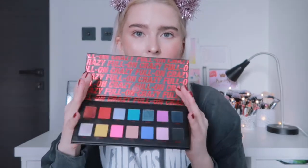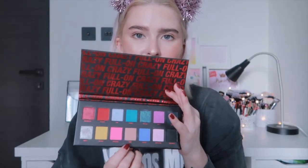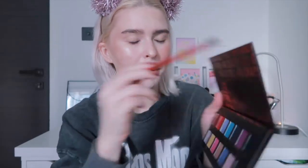Now first, before I use it, I want to use this shade here. It's called Thrill, and I'm using the BH Cosmetics brush. I'm using the big one, the fluffy one, because I will put this all over my eyelid. Now I'm going in the shade and tap it off.